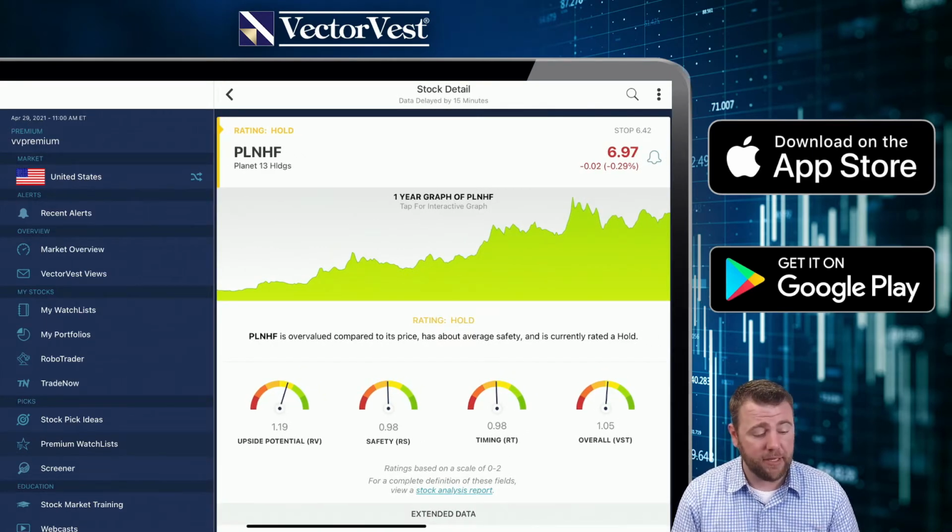Planet 13 Holdings. Good long-term potential, but this one does have a little bit more risk associated with it. Timing, though, is a little bit better than what we've seen with some of the other ones. At 0.98, it's basically just moving sideways right now. So this is one we can keep an eye on.